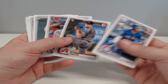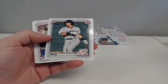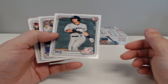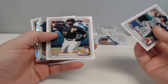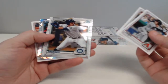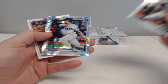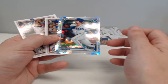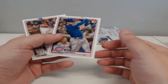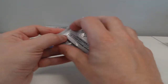Willie Calhoun, Zach Gallen, Munoz, base rookies. Anthony Volpe, Bowman first. Thomas, Hayes, and the Chromes are going to be Julio Rodriguez and Nico Holsizer. Atomic, not numbered, Bowman first. Nico Horner and Miguel Cabrera. Three packs to go.